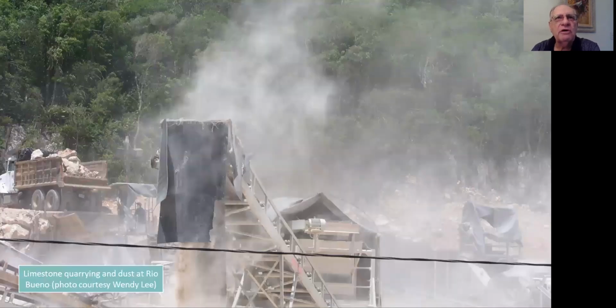Dust from limestone quarrying is another serious threat. This plant is located within the already much damaged Rio Bueno breeding site. Let us take a look at each breeding site and see what the present status might be.